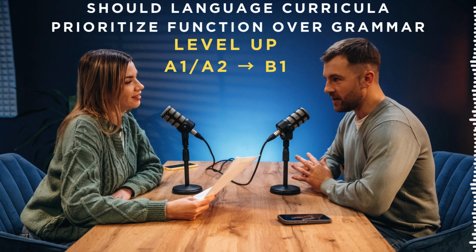I think both of our perspectives really highlight the inherent tension in designing any curriculum that has to bridge that gap between rudimentary knowledge and practical functional fluency. It leaves the listener to weigh the value of utility against that of foundational stability. It really is a central challenge, isn't it, for any curriculum designer trying to get learners to that point of B1 independence.